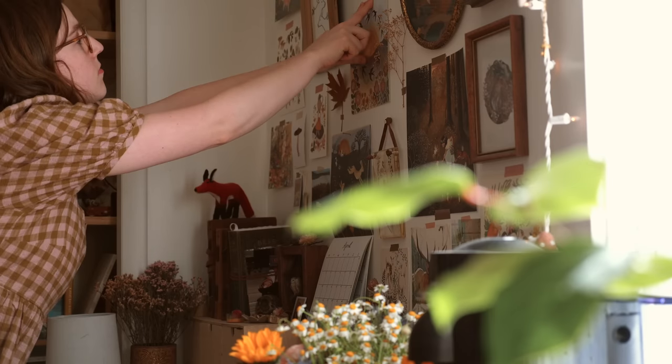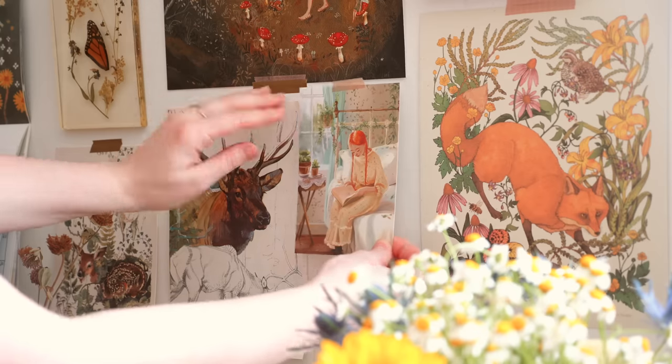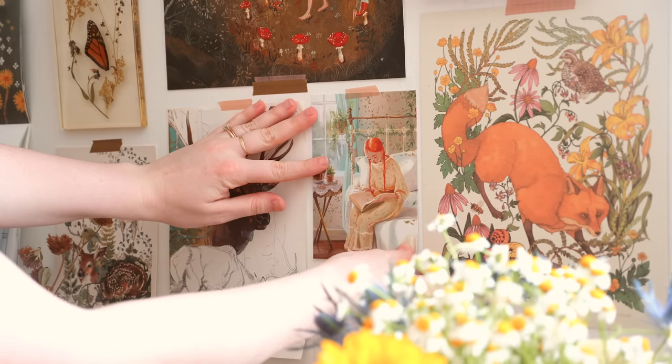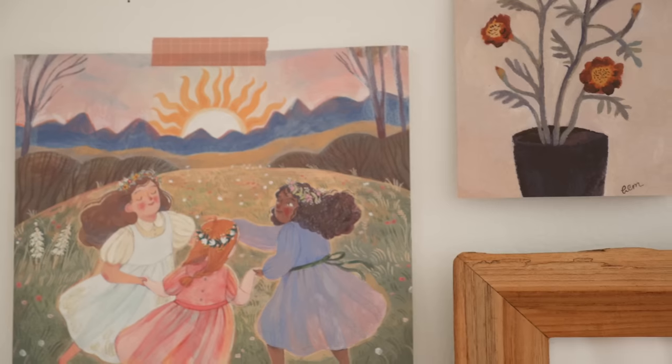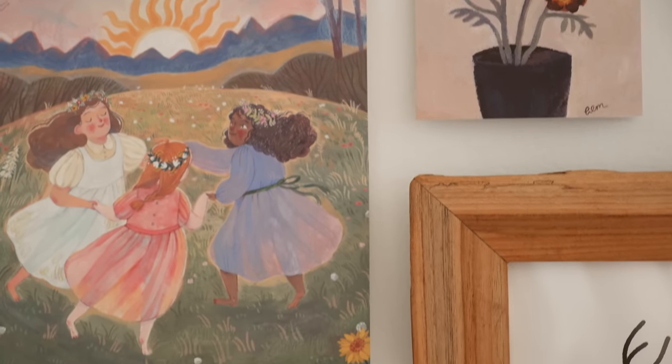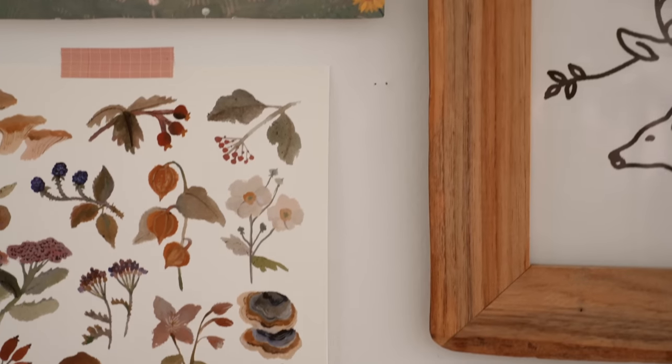One thing I love to do in my studio space is change up the artwork on my gallery wall to match the current season. My work is very much seasonally inspired, and so having artwork from my favorite artists in my workspace is very inviting and cultivates a motivational space to create in.